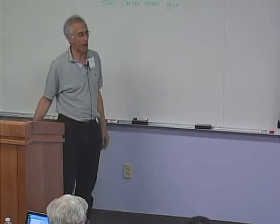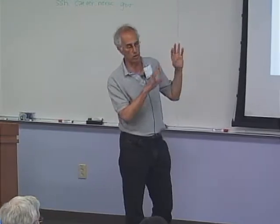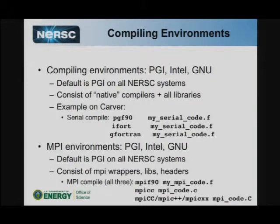Okay, now, compiling environments. There's a little too much on this slide for what you are going to do here, but I want to make sure you understand two important things. The default environment on Carver is PGI, the Portland Group compilers, and that's what we're going to use. That's what we're assuming for this entire week. The other thing that's completely important here, I believe all the work that we'll be doing this week is MPI, parallel compiling. As Samir mentioned, the compilers you should use for MPI are mpif90 for Fortran, mpicc for C, and mpiCC for C++. By using these, it will get you all of the include files and all the libraries that you need for the Portland Group compiler.